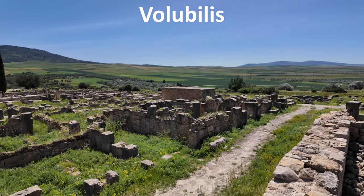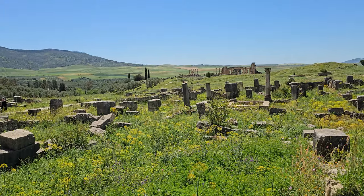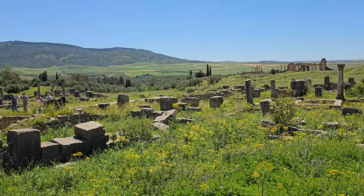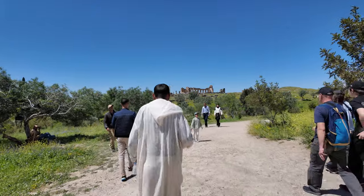We've come to the old Roman ruins of Volubilis on the fertile plains near Meknes in northern Morocco. The Romans were very smart in where they built this remote centre for the Roman Empire. It's very fertile lands around here, farming lands. I think they made their money growing olives. We have a local guide who's giving us a walking tour of the ruins.